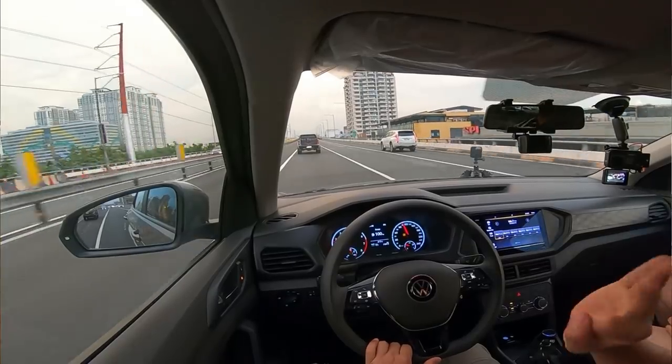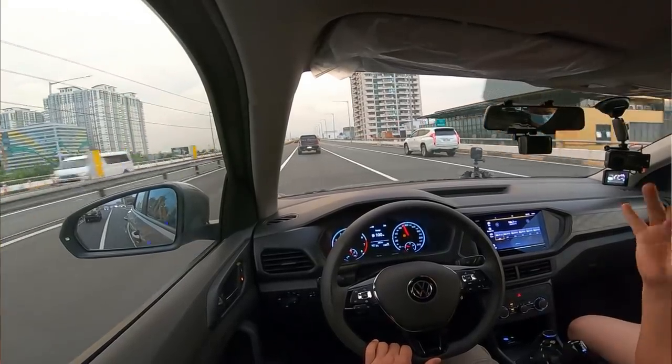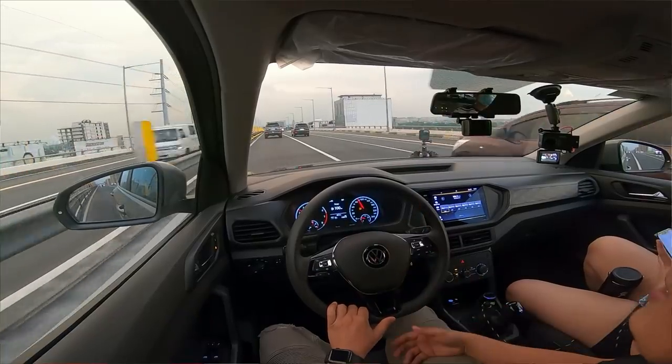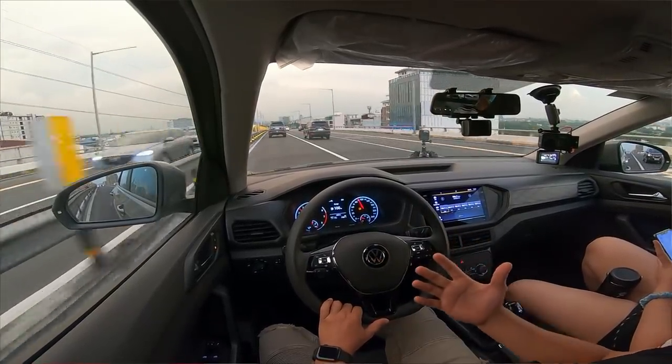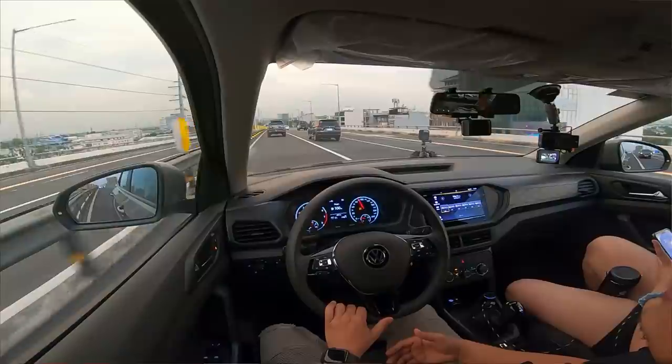So right now, we're driving with drive mode. So there are three modes here. The drive, the sports, and the manual. So kapag nandun sa drive mode, like we are right now, yan, nakikita nyo naman siguro, I don't know if you can see it from my camera, at 3,000 RPM, it shifts gear.